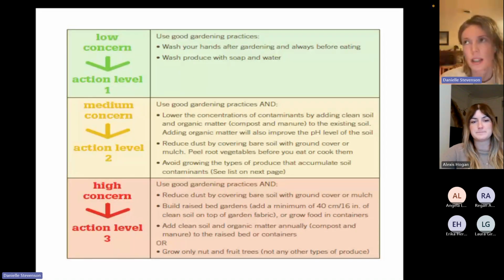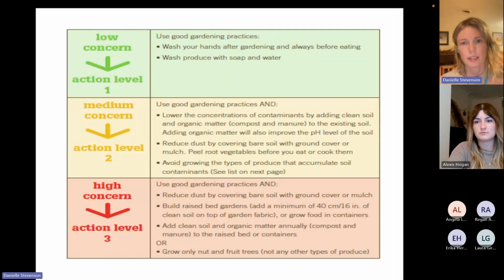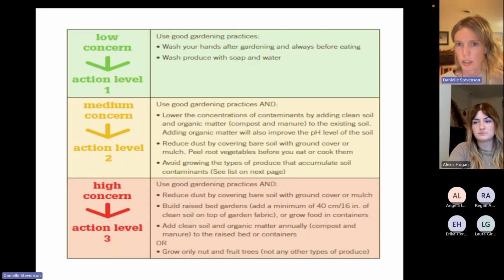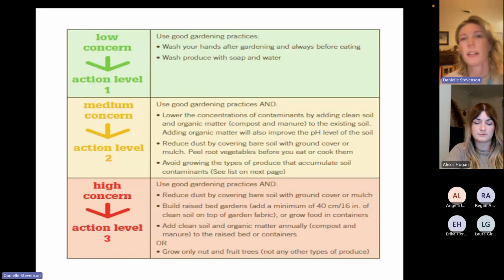It's a lot more likely for most metals, like lead, that they will be stuck in the dirt on the outside of the vegetable, rather than inside the veggie itself. There are certain types of crops that are known to pull up or accumulate metals more than others. So we'll go through that next.